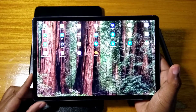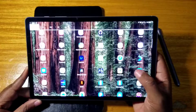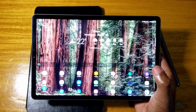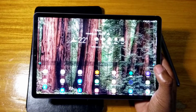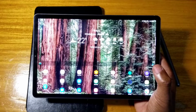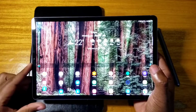So that's basically about the performance. It's still very, very solid. You shouldn't be worrying about performance. And I actually edit most of my videos on this tablet, so yeah, still a very nice one. It takes very little time to export and do all that kind of stuff, rendering. Obviously not extreme, still light jobs.